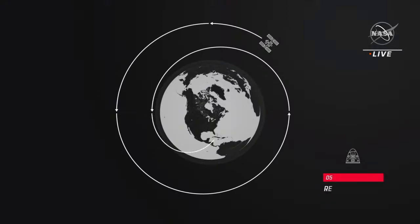Freedom, SpaceX on the big loop. Vestibule leak check nominal, and we're going to step into residual depress imminently.